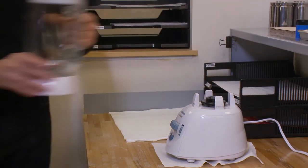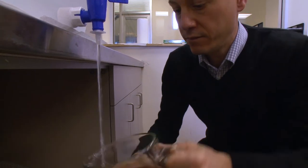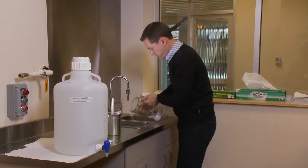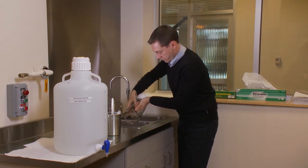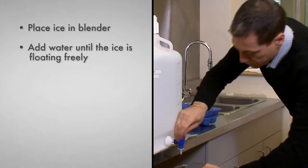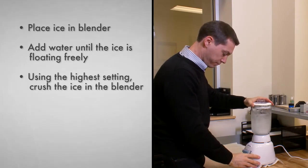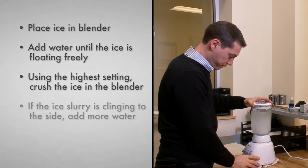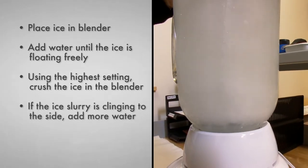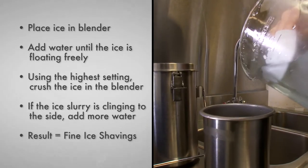Impurities in the water can affect its temperature, which is why using distilled water is important. All equipment that comes in contact with the ice or water must be thoroughly cleaned and rinsed. Begin by emptying the ice tray into the blender. Add water until the ice is floating freely. Use the highest setting on the blender to crush the ice. If the ice slurry clings to the wall of the blender, add more water. The resulting mixture should contain only fine shavings of ice.